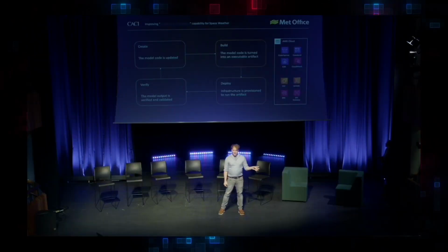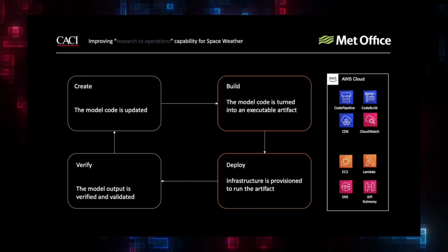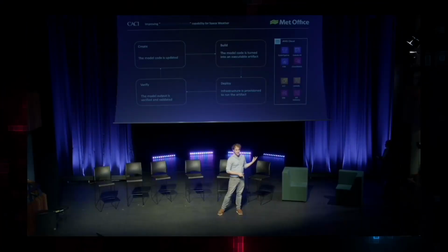I do have some AWS pictures up there. You might be relieved to know I don't have time to go through them all, but I can. They're very interesting, honestly. I can talk you through the process for these academics now as they're using the system.